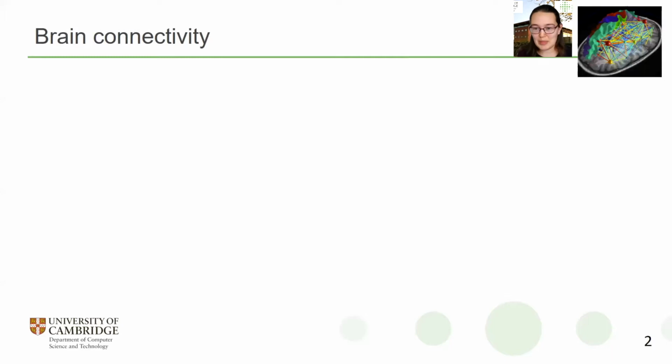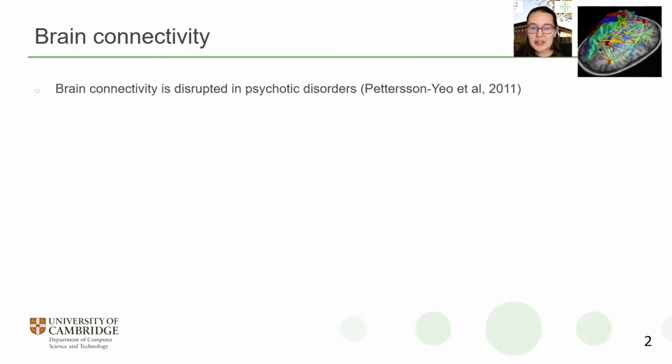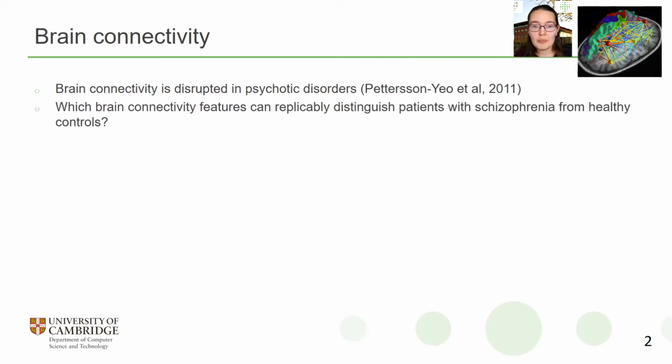So I'm going to start by talking about some of the work that I'm doing around brain connectivity. Brain connectivity is known to be disrupted in psychotic disorders. That's been clear from about the last 10, 15 years of research, particularly using MRI imaging. But it hasn't always been clear which brain connectivity features are really disrupted or altered in schizophrenia.